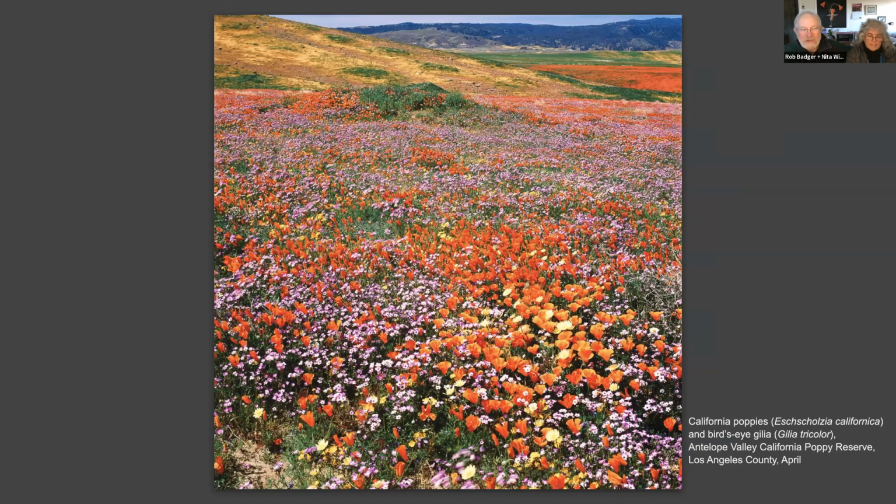I was doing film back then. The film wasn't all that fast. So the flowers would have been moving all over the place. So we went to Joshua Tree, went climbing for a while, and then came back and caught a few hours in the poppy reserve at the height of daylight.